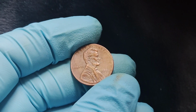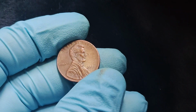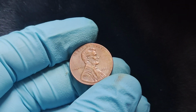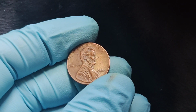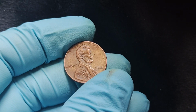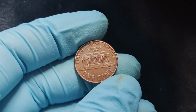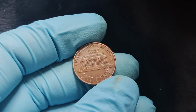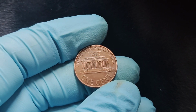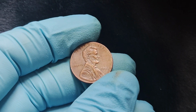You're rummaging through an old jar of pennies, hoping to scrape together enough for a cup of coffee, and BAM. You stumble upon a little copper gem that could be worth, drumroll, please, $3 million. Yes, we're talking about the mysterious, elusive, and downright legendary 2006 no-mint mark Abraham Lincoln penny. Sounds like a dream, right? Well, stick around because today, we're diving into the fascinating world of coin collecting to uncover why this penny is turning heads and emptying bank accounts.